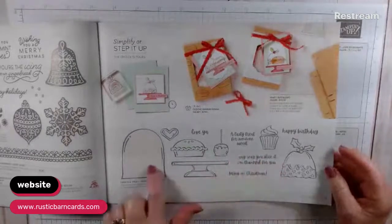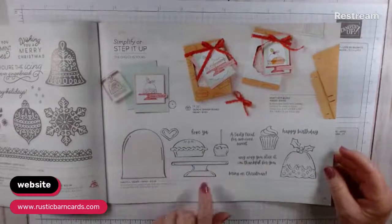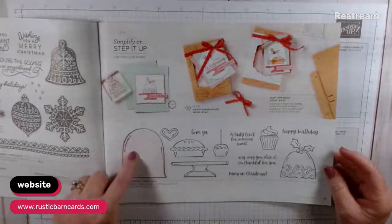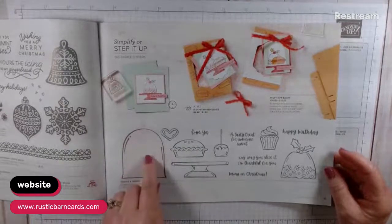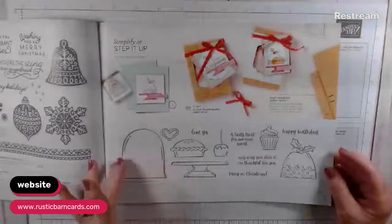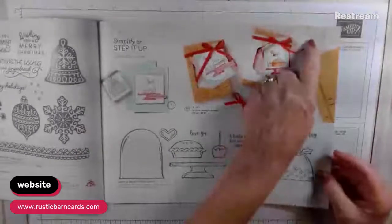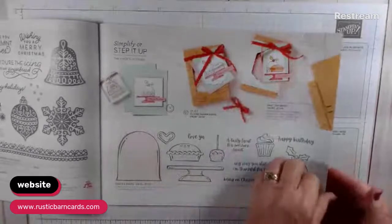This is a really cute stamp set. And there's another stamp set in our catalog that kind of goes with this. And you'll notice that this is a little bit different color because it coordinates with the cloche die that will cut out this shape. And it also goes with, in the annual catalog, some little bubble so you can make shaker cards. It's a little jar, and you can see one right up here in the corner, and it goes right over that and would be perfect for shaker cards.